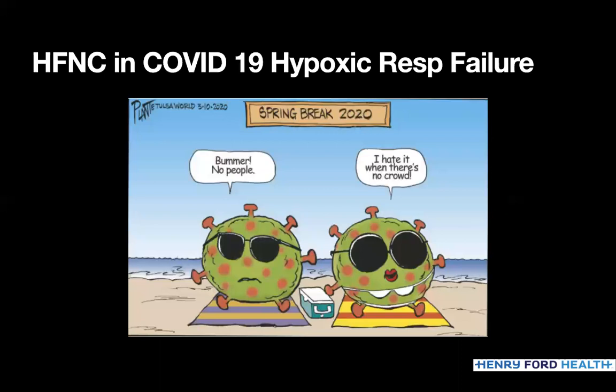Now, let's talk about heated high flow use in COVID-19 hypoxic respiratory failure. I know this is something that we're very familiar with in this group.